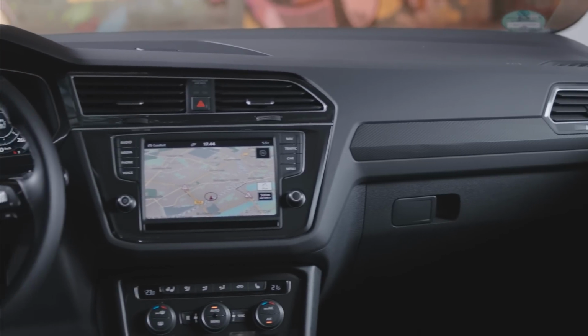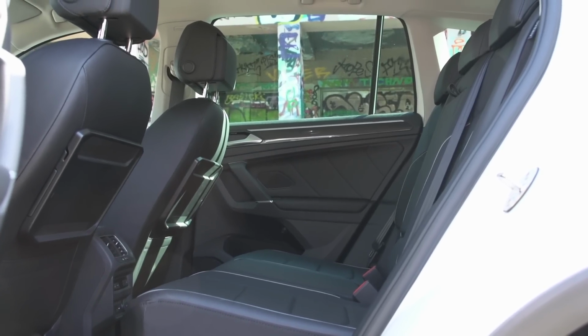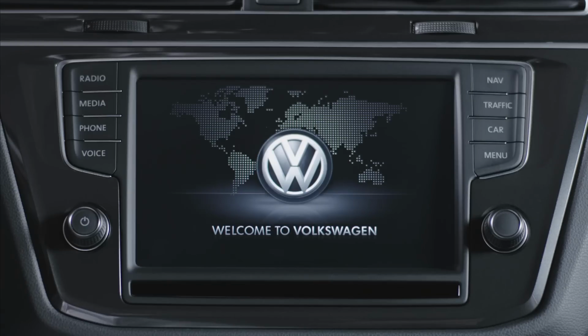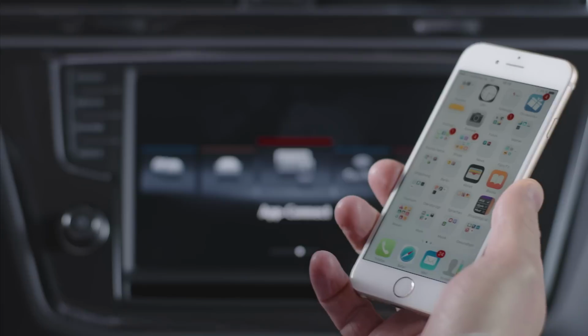Material choice is pretty good throughout, but if you look a little closer, particularly in the lower sections of the cabin and in the rear, there are some rougher plastics on display. The touchscreen infotainment system is easy to operate and use. Whether you're using the touchscreen or buttons at the side, you can quickly find what you need.